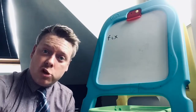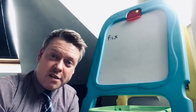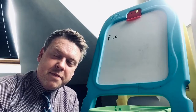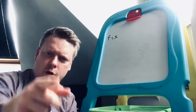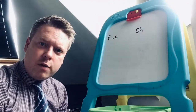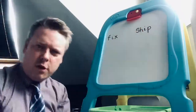Now let's think of the word ship. Just like before, my turn, ship. Your turn. We said it nice and slowly, and I could hear three sounds. This time, you show me three thread fingers and have a go pinching out those sounds first. Off you go. Well done. My turn, ship. Your turn. Let's write it down. You noticed that sh was a special friend. Well done. And e. What do we do? We blend it. My turn, sh, i, p, ship. Your turn.